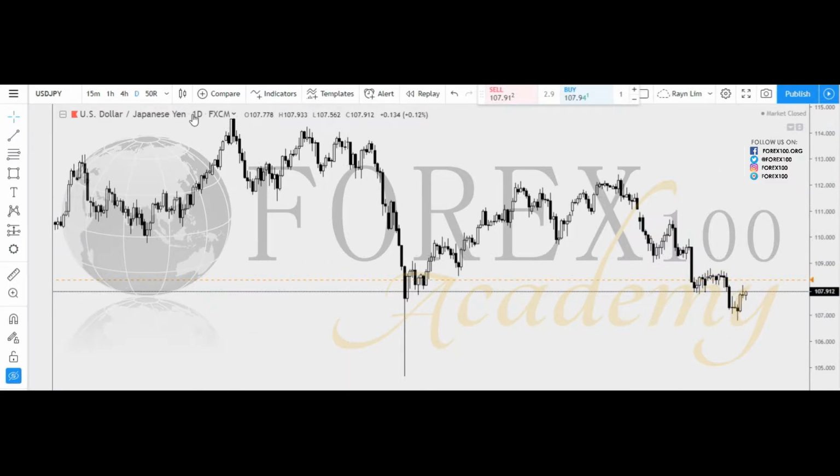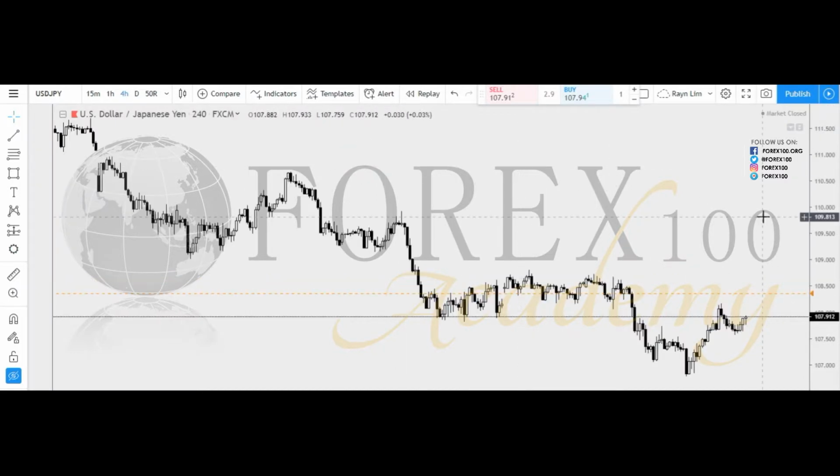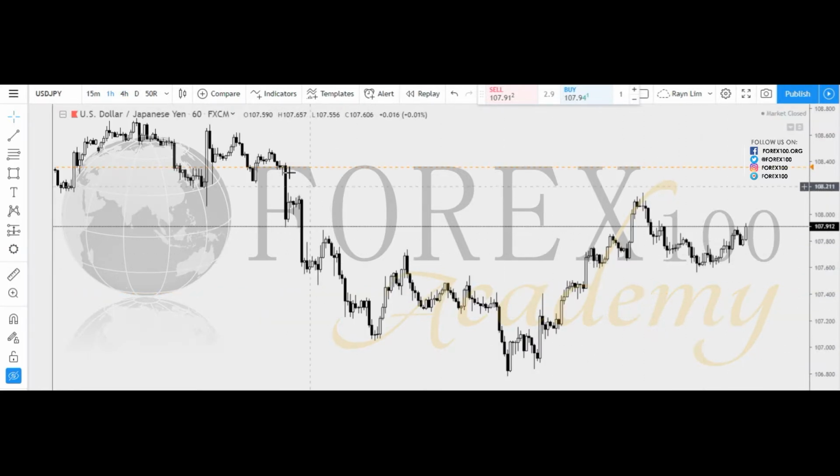Alright, so head down to the 4-hour chart. On the 4-hour chart, we can see that this block of consolidation is what I'm waiting for, a retest to the high. If you are a very sharp harmonic pattern trader, you have spotted a pattern here, haven't you? Head down to the 1-hour chart, you can see an even clearer harmonic pattern.